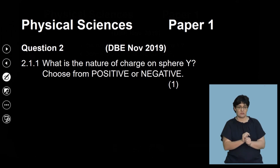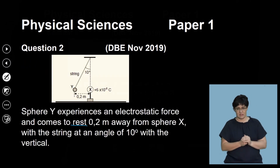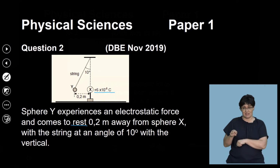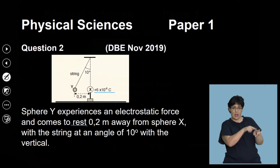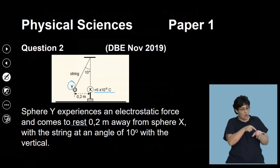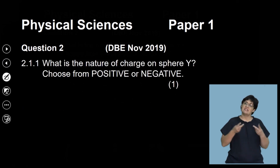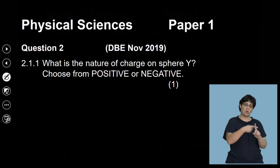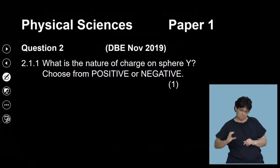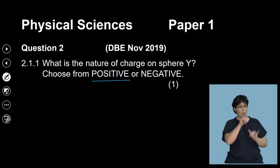What is the nature of the charge on sphere Y? Choose from positive or negative. If we go back to that sketch, sphere X has a positive charge. Now, if sphere Y is to remain at rest due to an electrostatic force exerted by sphere X on Y, the nature of charge of sphere Y must be the same as that of sphere X. When we talk about nature of charge, it says in this case either positive or negative. So we know how point charges interact in space. Because there is a repulsive force that we can deduce exists between those two spheres, we can immediately say sphere Y is also positively charged.